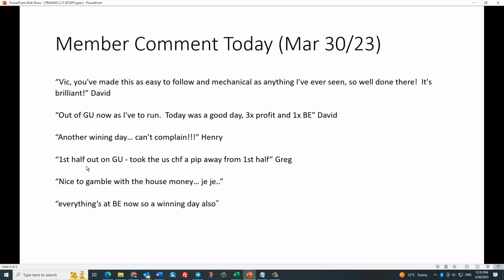So he wouldn't be doing that if it was a losing setup. This guy here, first half is out on the British pound US dollar. Took the US Swissy and he's a pip away from the first half. I can tell you he actually got that. It went up and he got his profit on that. Nice to gamble with the house money. That means once the risk is out of this trade, or maybe you've taken 1-to-1 or you've moved your stop to break even, you get a free look at the trade, which is great. And this other guy here says everything's at break even now, so a winning day also.